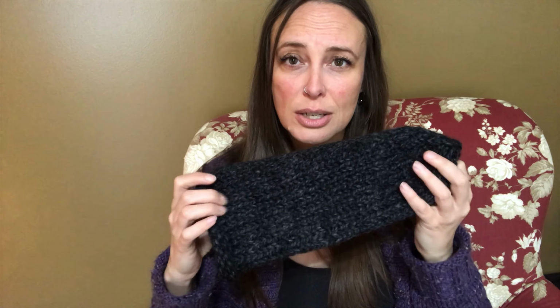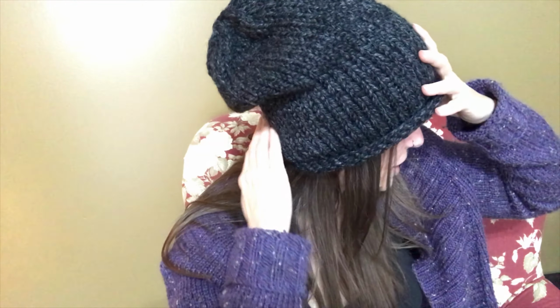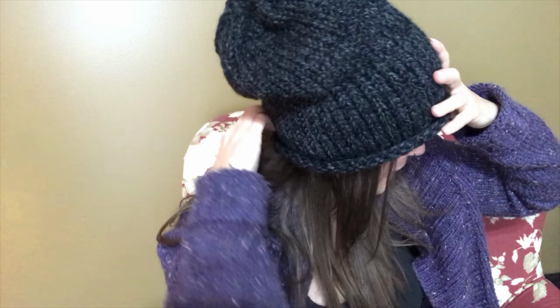So I'll be gifting this to her tomorrow, and it's made of the Lion Brand Wool-Ease Thick & Quick, and it was quick. Honestly, I think maybe it took me 4 hours. Let me see if I can get this. It's like a super slouchy hat. I made it a little bit tight because I know it's gonna stretch, but there you go. So, a little present for my friend Jess.